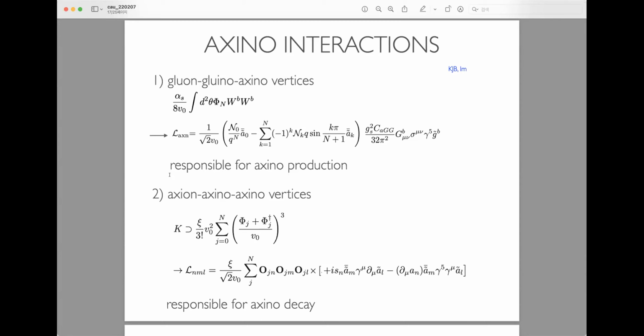In the supersymmetric model, in addition to this coupling, we have the Xino coupling generated from the Kähler potential. We get the cosine and sine hyperbolic potential in the Kähler potential. It gives us a cubic power of Φ plus Φ dagger, which gives us the Xino coupling and also another Xino coupling. The first one is usually responsible for Xino production from the thermal bath, gluon scattering to Xino pair production. And the second one is usually responsible for the Xino decay: the heavy Xino decays to light Xinos plus axions.